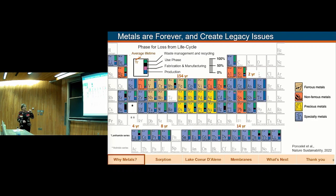So you have a lot of arsenic in the production phase, and if we're going to address the problem, we want to look at that production phase. If we look at rare earth elements, we're talking anywhere from about 3 years to 14 years, and it's mixed between losing it from production and losing it from waste management. And that tells us we need to do a better job of recycling, and we need to do a better job of looking at the metals that are released during production.